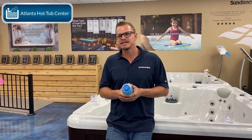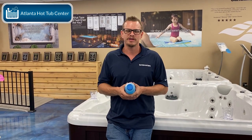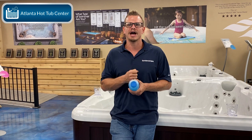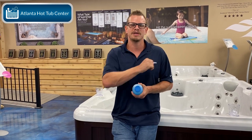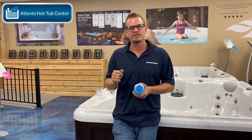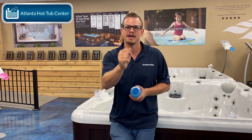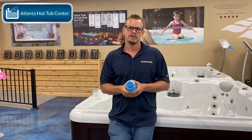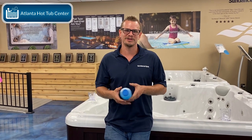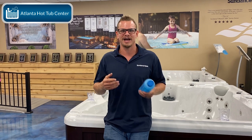Economy mode and standard mode. I'm not going to dig in too much. I have some other videos on this, but especially if you're in a very warm climate, you need to make sure that you get into economy mode in summer to try to help keep that water a little bit cooler for you. But don't forget to go back into standard. Don't forget to go back into heat on demand come winter. Okay, because otherwise the hot tub will kind of be cold and you'll be saying, hey, I thought I bought a hot tub, not a cold hot tub, right?